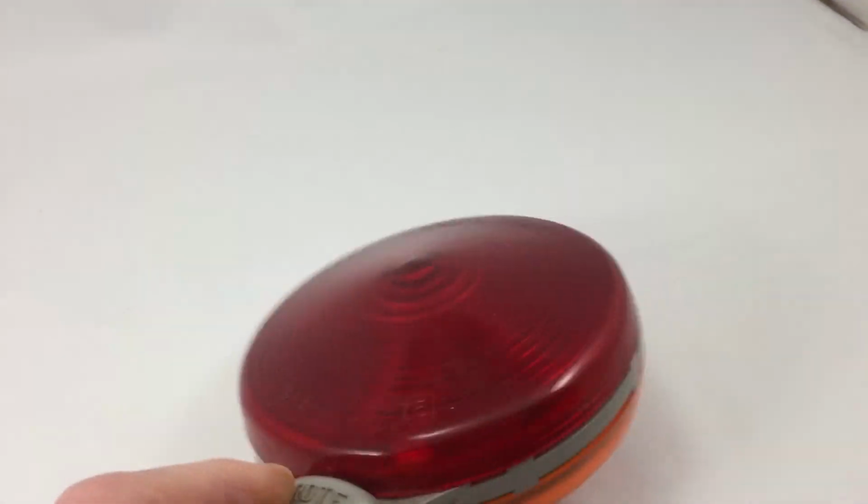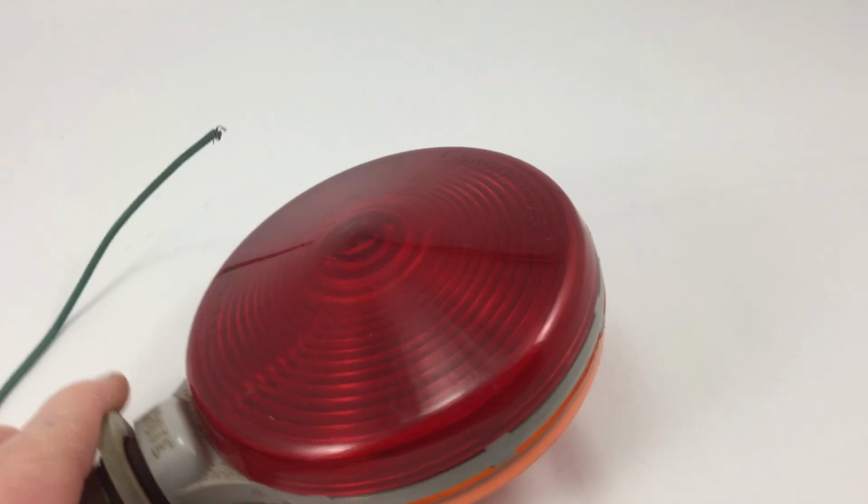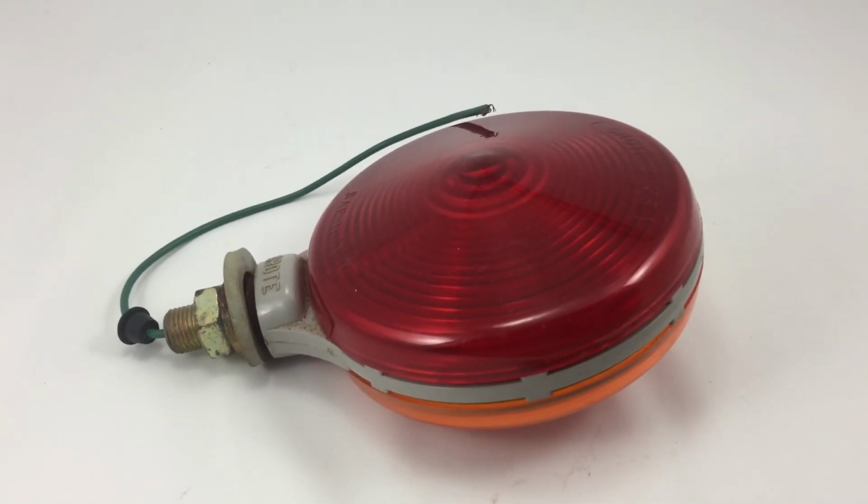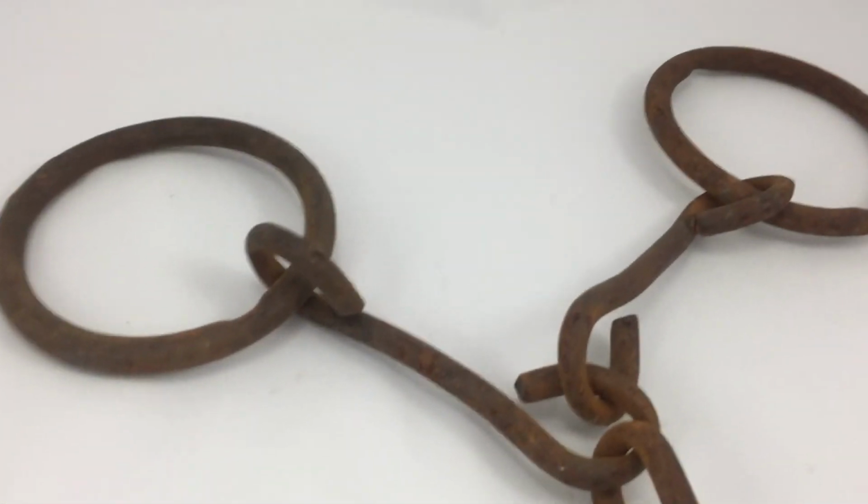A two-sided tail light, vintage. It sold for $15, and it was one of the ones we got for free. This is about a 9-inch chain with a couple of rings, rusty. Got this for 50 cents a couple weeks ago, and it just sold for $12.50.